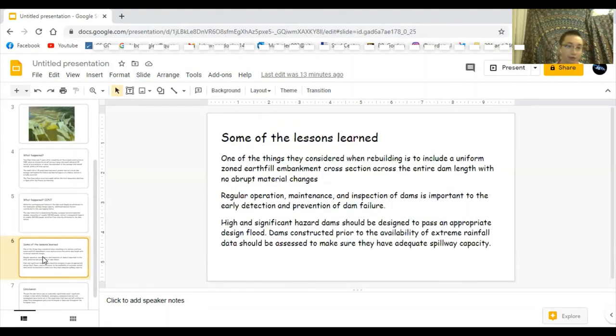There are many lessons that I learned from this failure. One of the things they now consider when rebuilding is to include a uniform dam or fill embankment cross-section across the entire dam length with no abrupt material changes. So in other words, when building the dam, they must not change any material, and they also must consider the cross-section across the whole dam to see the material being built and what kind of reinforcement they may use.